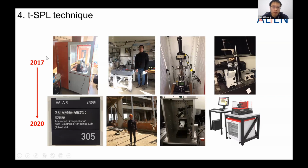What I want to mention here is that I went into this project in 2017, and after three years, I very fortunately have my own lab. It's my good luck. I wouldn't have thought about my own lab back in 2017 and having my own NanoFrazor, but today everything seems true, and it's very amazing for me.